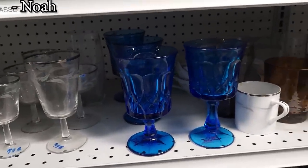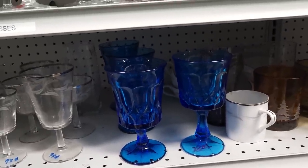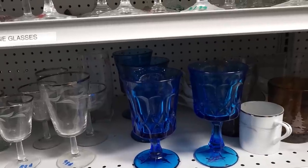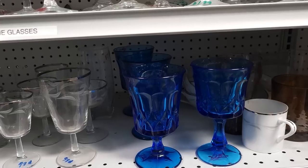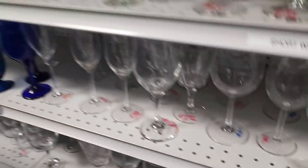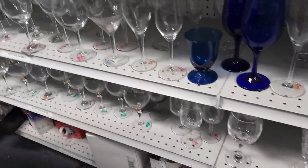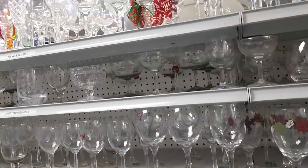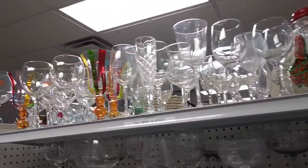So for the set of four, I'd have to pay $12. And I think these are probably worth about maybe 20 to 30 for the set of four. So can't do that. As much as I liked them, had they been like 99 cents or maybe even $1.99, I probably would have picked those up.